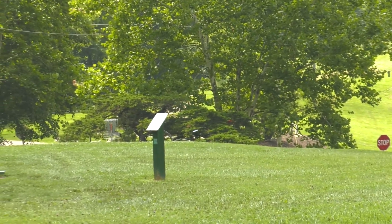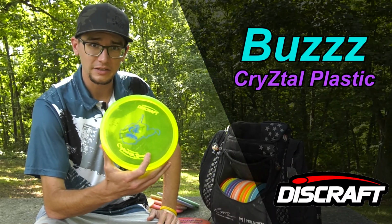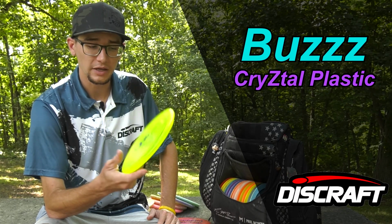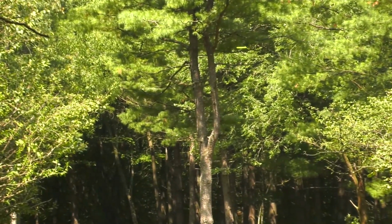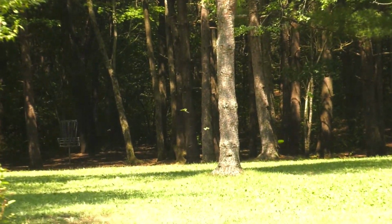It's just very reliable. I just got this from a guy that got back into it after taking like a 12-year break from back home. He just gave me this week, and I'm still working it in the bag, but it actually flies more like a Buzzz SS. So it's really interesting. I really like the grip of the old CryZtal Buzz.